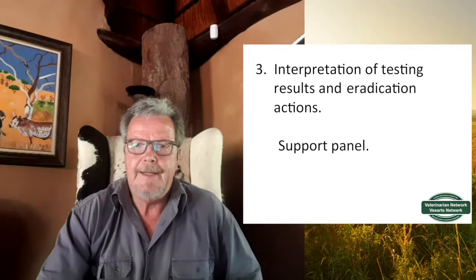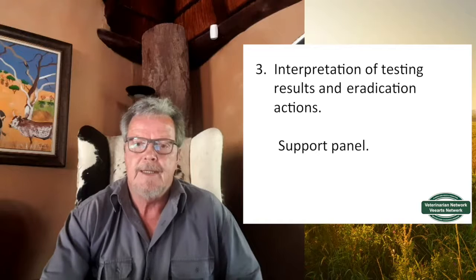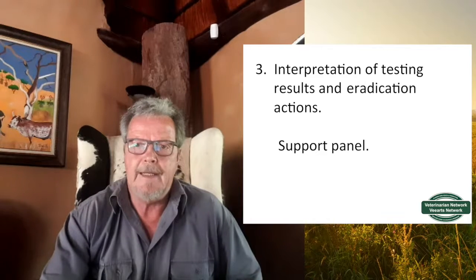Lastly, we also need to interpret the results of the tests. Now, there are a lot of veterinarians that are not totally versed in interpretation, or sometimes there are tricky situations. So the further thing that we need to have in place is a support panel that can support veterinarians where there are questions in interpreting the results of Brucella testing, especially if we start eradicating it in a herd and we get to the stages where we have a low prevalence or low incidence in the herd, and now we have to make tough decisions about slaughtering of cattle going forward. So a support panel for helping veterinarians to interpret the results is also very necessary.